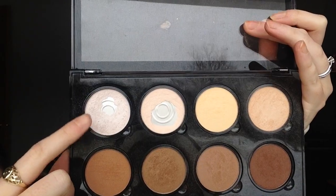Now for highlight today, I'm going to be using my NYX Highlight and Contour Pro palette, and I'm going to be taking the only highlighter shade that is in the palette, and I'm going to be placing this on the high points of my cheeks, on the bridge of my nose, as well as on the ball point of my nose to really make those places pop.